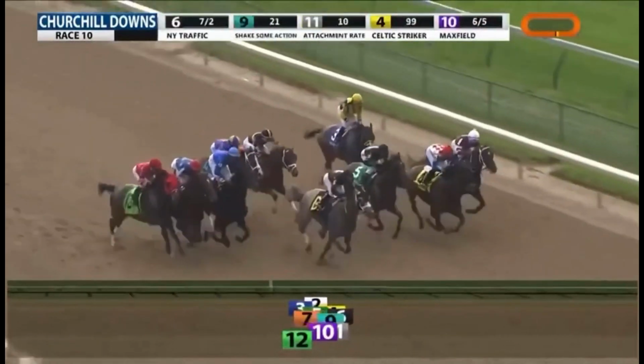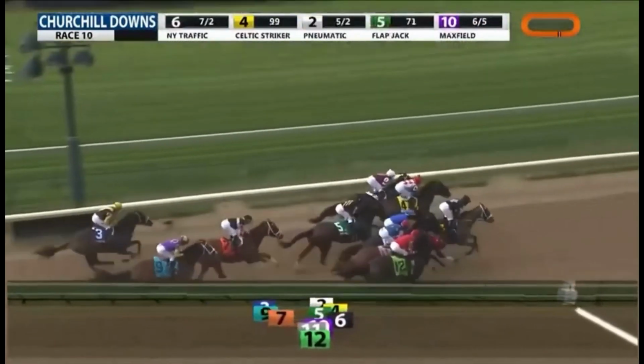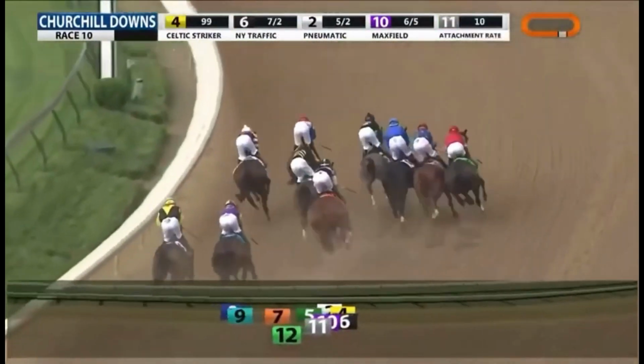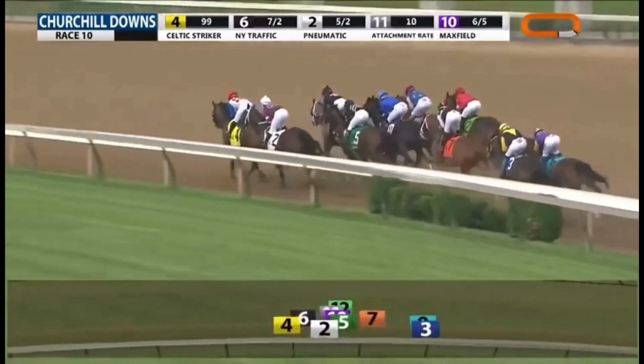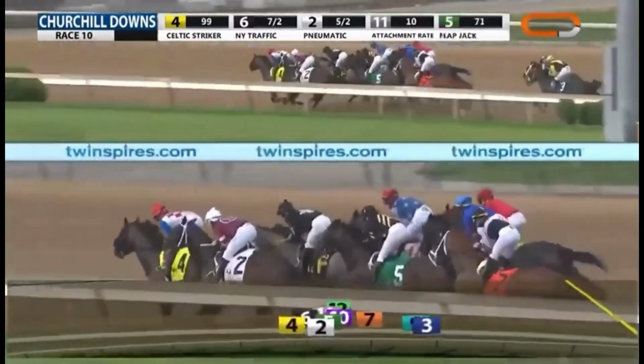Then he came back, won an allowance at Churchill, got his first win since another Churchill allowance. So again, we're dealing with another horse that, as of late, has been running some decent races at Churchill. A couple of allowance victories for him. Didn't do too well in the earlier part of his career, but seems to have taken a liking to Churchill as of late. Then he ran a good 3rd in the Blame Stakes at Churchill.